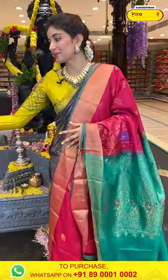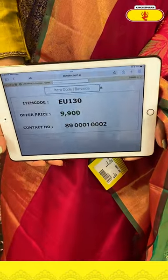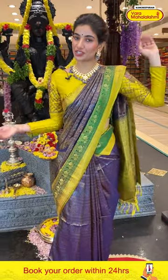Let's see the detailings. The saree code is EU130 and the offer price is 9,900. Click a screenshot and send it to our number. Moving on to the next saree.